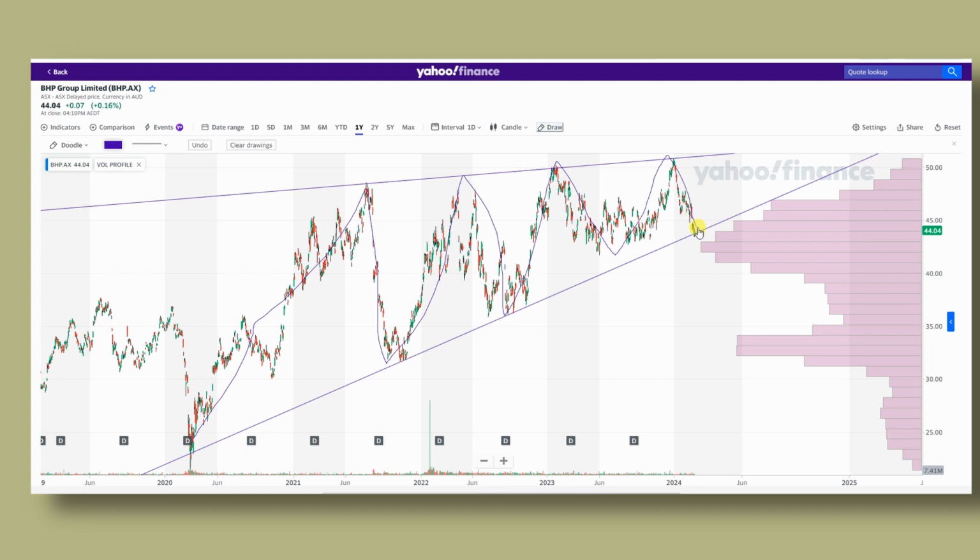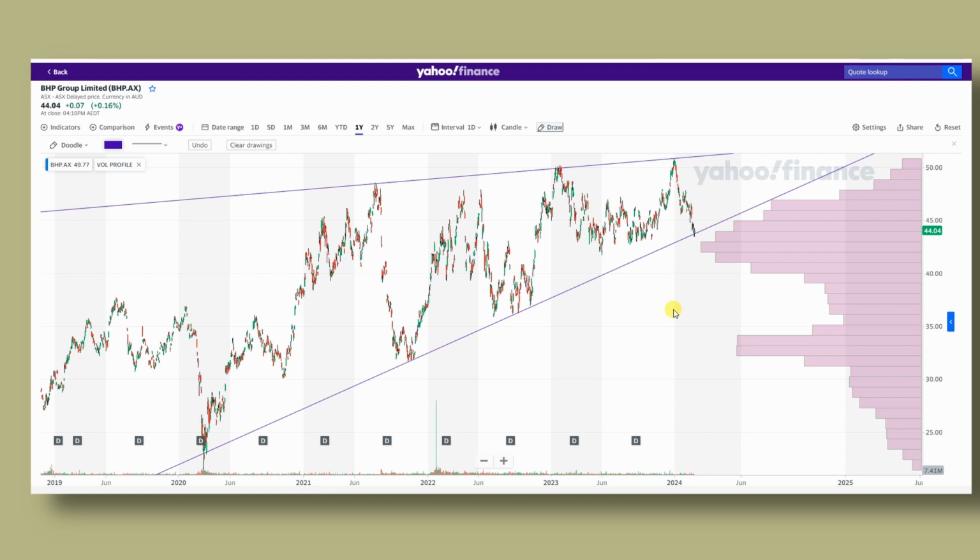So my expectation is this stock really should come back up again. Whether it does or not, I don't know. Nobody knows. I mean, obviously we don't have a crystal ball, and if we did, we'd all be billionaires. So as a private trader, I can only make an assumption of where I think the market's going to go, or in this particular case, where the stock's going to go.